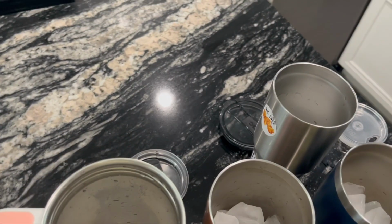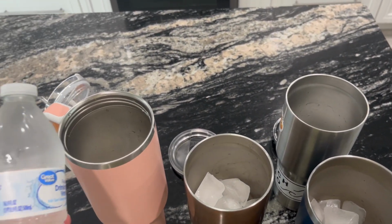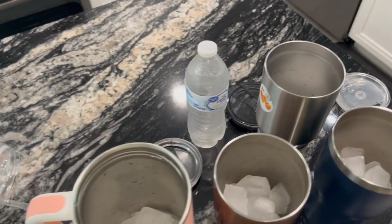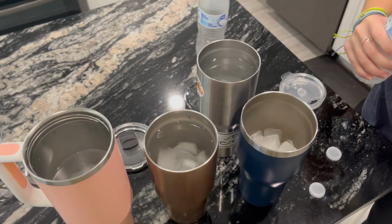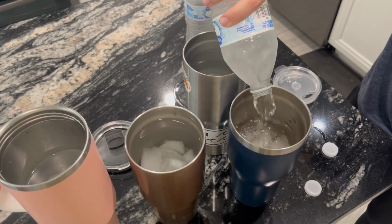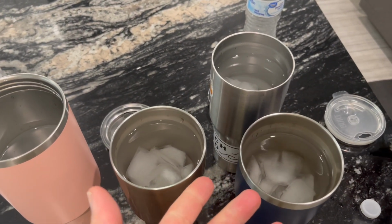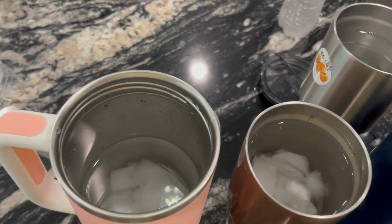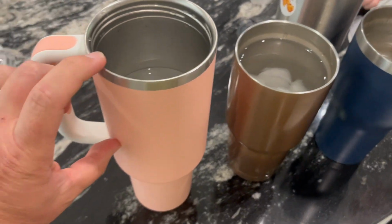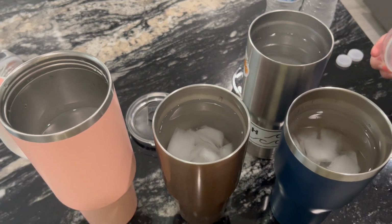So we're going to fill them up, each cup is going to get a 16.9 ounce bottle of refrigerated water. So we've got cold water going in onto the ice. All right, last bottle going in now. Okay, as you can see, the 30 ounce ones are almost completely full. There's a little bit of space on top of each one. Stanley still has a decent, significant gap of space, I'd say, about like that much room on the top. So we're going to put the lids on each one and stick them in the hot garage.